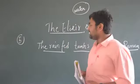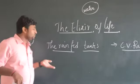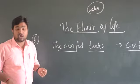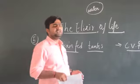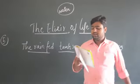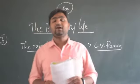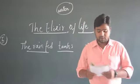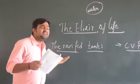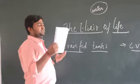When the rain comes, here and there will be the storage of the water, right? That place we call the catchment area. Those tanks we call rain-fed tanks. This kind of rain-fed tanks is very popular in South India. Okay, and they are badly neglected. It means people of South India are not making use of them. Now, these rain-fed tanks also give a cheerful, very delightful sight.